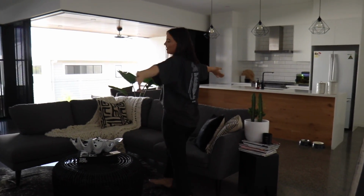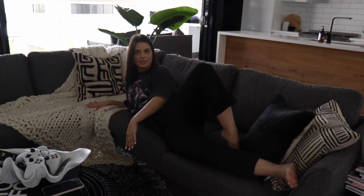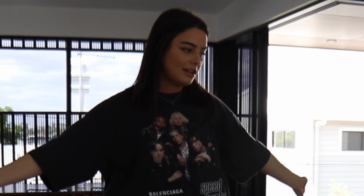I'll start with, it's from, is this sexy? I don't know how to do a sexy pose. I guess I'll just tell you where everything's from.